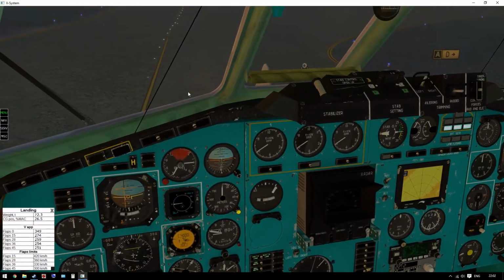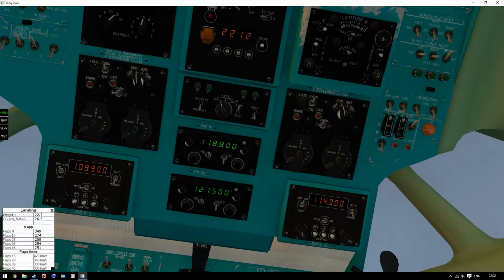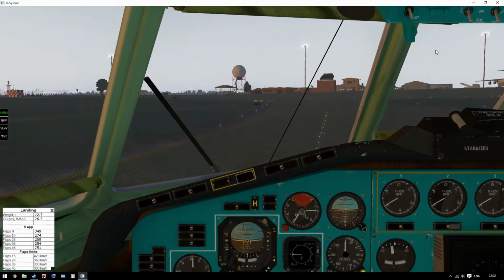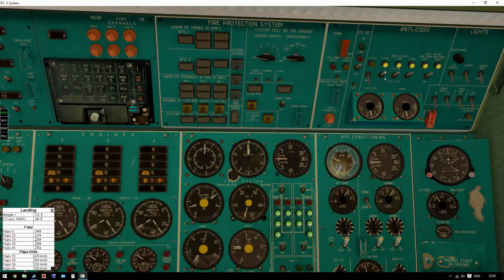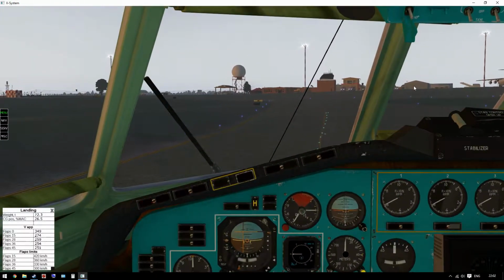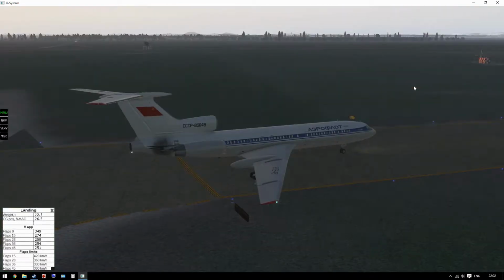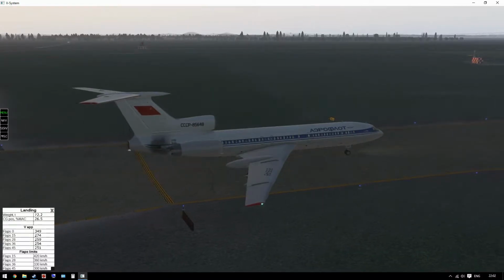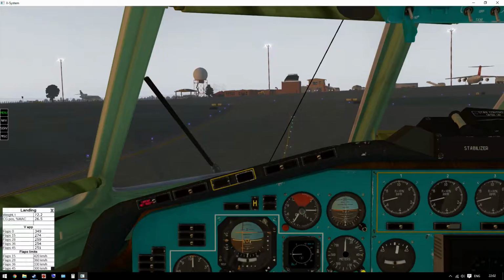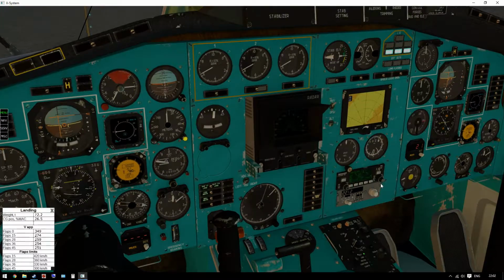Okay, so what else do we need to do? We've done the nose wheel, the flaps, the radar is off, pitot heat. Yeah, we don't want to burn these things out. So pitot heats go off. Anti-icing systems off. Why are we stuck on the hill? Oh well. The joys.